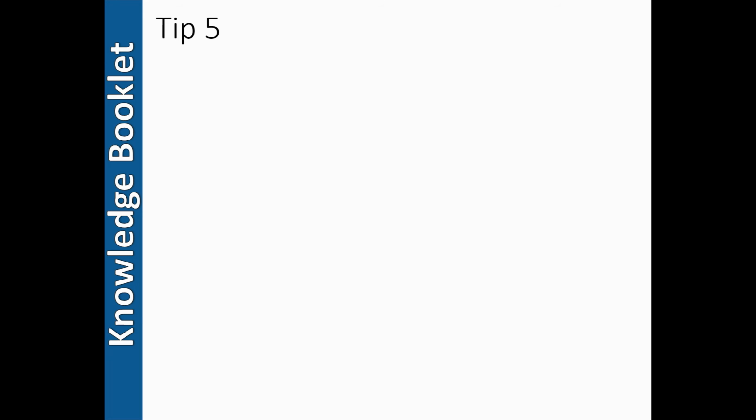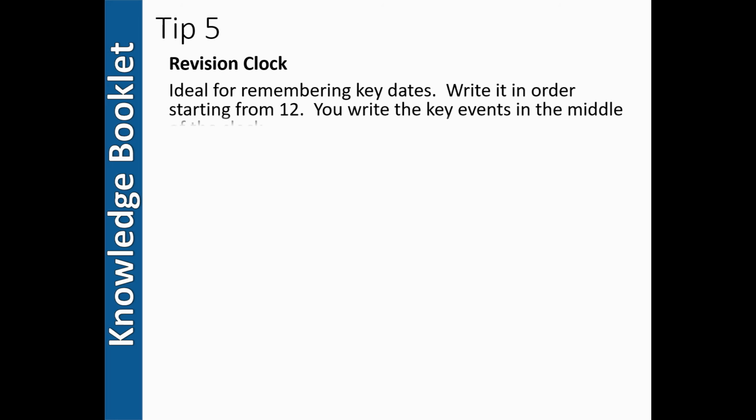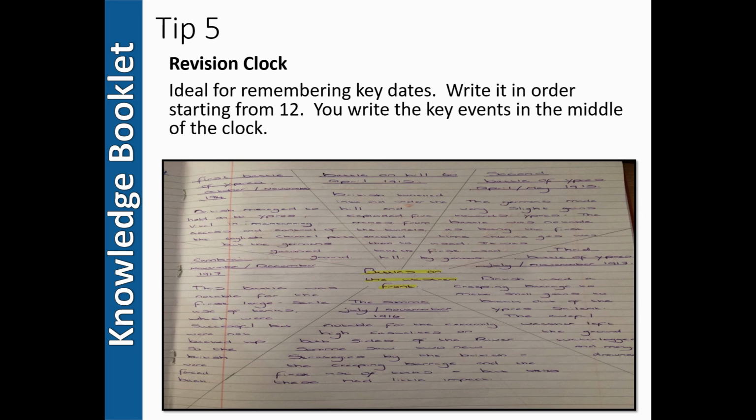Tip 5. Revision clock. Ideal for remembering key dates. Write them in order starting from 12. You write the key event in the middle of the clock.